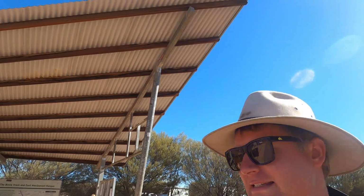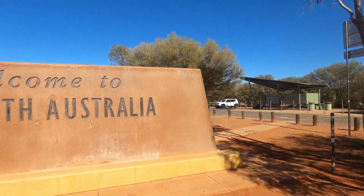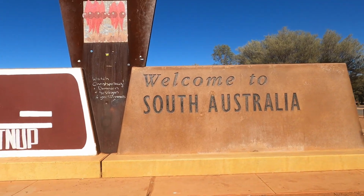Where are we going, Jess? We're back at the border sign. Yes, so now we're at the other side. Welcome to South Australia. We love South Australia. Anyway, we shall check back in once we get to Coober Pedy.